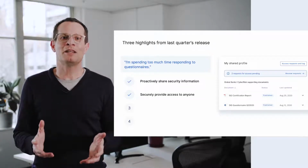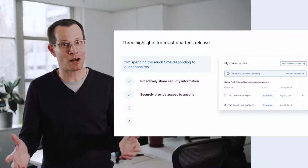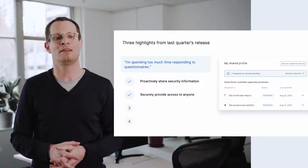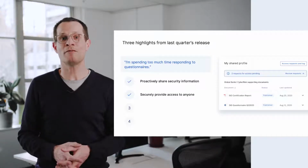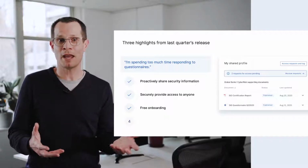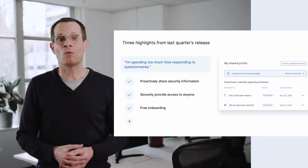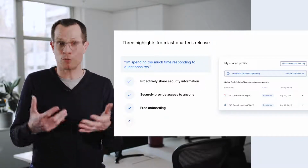If you've ever completed a questionnaire within UpGuard, you can easily convert this to a shared profile, and we're happy to help you do this. For new customers, we even offer a free assessment now when you sign up. You answer a questionnaire and we review your response and identify any risks. We then help you convert this response to a shared profile.